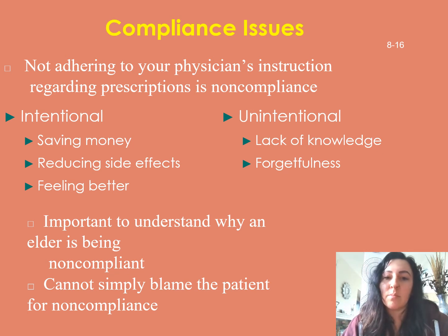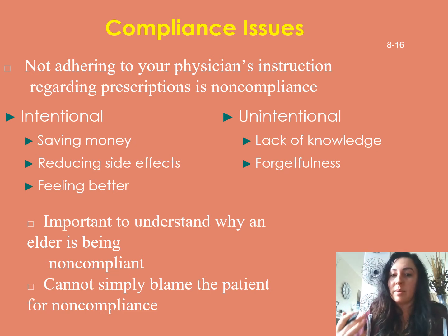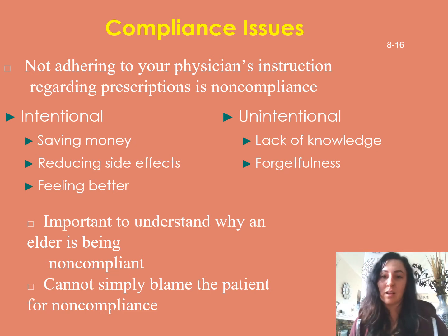So it's important to understand why an older adult is being non-compliant with their medications. Is it unintentional or intentional? What's the reason? Instead of just blaming the patient and calling them non-compliant, you need to figure out exactly what the issue is.